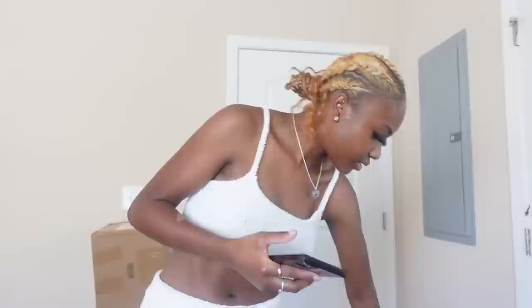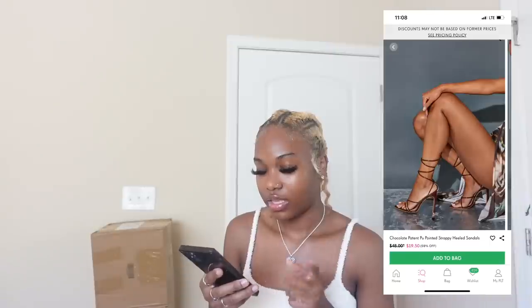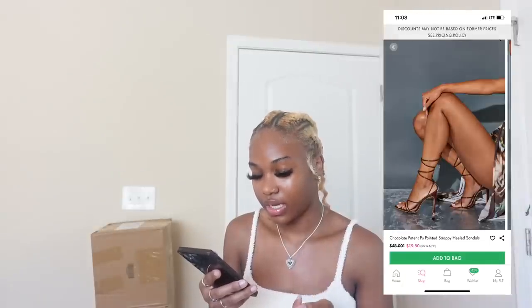Next. Okay, so I did forget to say that dress was a 0, and it was on sale for $27.50. And then the heels were a size 10. They was on sale for $24. But it was the Labor Day sale, so everything was 50% off. So originally it was $55 and $48 for the heels. So yeah, those were it.